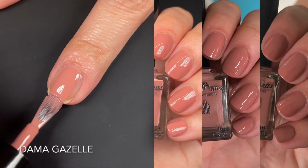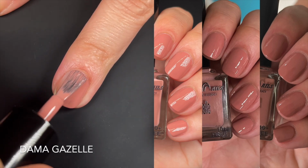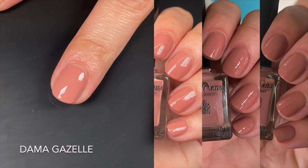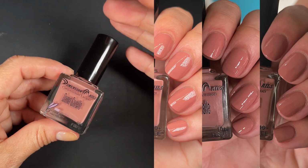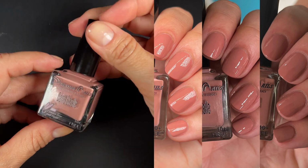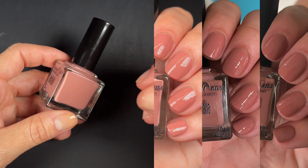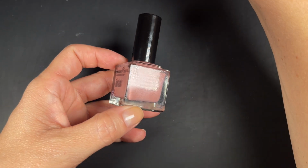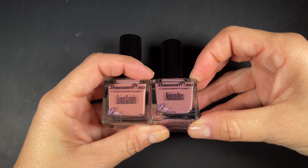Up next we have Dama Gazelle, and this looks to me like a peachy, rosy, blush neutral kind of color. These usually look very yellow in my pictures, but I did color editing, so the swatch that you're seeing is pretty true to the color that I see on the nail. I'm also showing all of these to you guys in different lighting because fall colors, especially colors that are dusty, tend to change a lot across different lighting. You might think it looks like the next one that I'm going to show you, but they're different enough. In the bottle, they look similar, but on the nail, they are not.